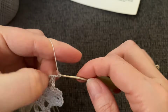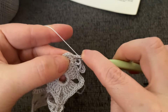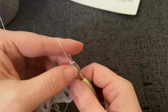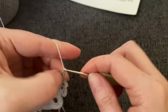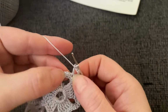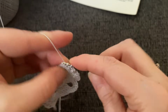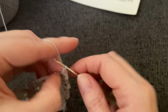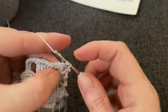Chain 3. Another in the same place, another double. Okay, miss 1 and then double on the center stitch. And that did line us up just right. So miss 1 and work 1 into the center stitch there of the corner, chain 3, and 1 into the same place.